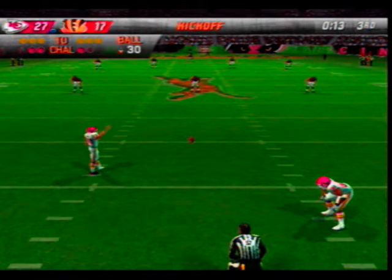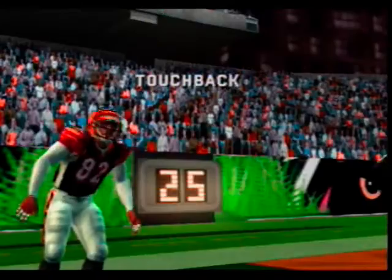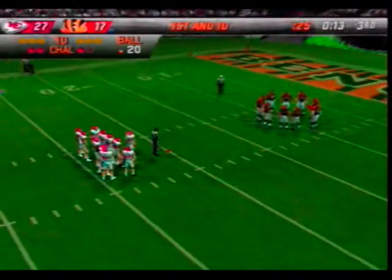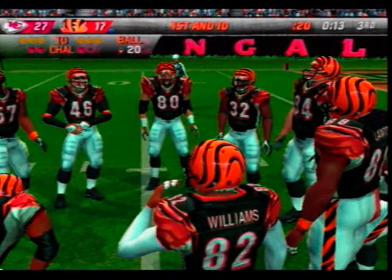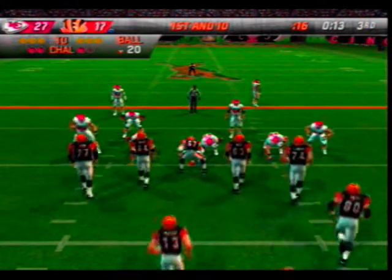Kansas City is lined up for the kickoff. Williams back to knock the distance. This one is taken by Williams. The defense picked off a pass there last time out and returned it for 6 points. The Bengals will start the drive at the 20-yard line.